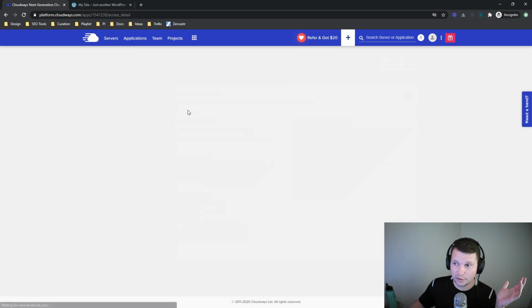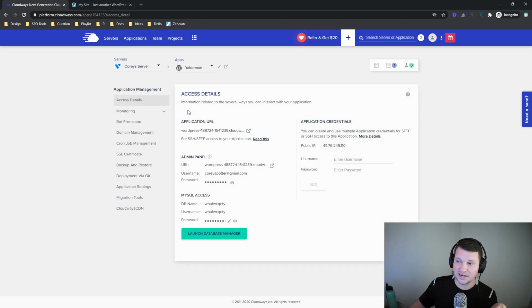Now, it will still be at a temporary URL, and we'll talk in the future about setting up your domain to point to your server once you have it ready. But for now, I just wanted to talk about the server setup and a couple of quick little things that you needed to know when you set up Cloudways.